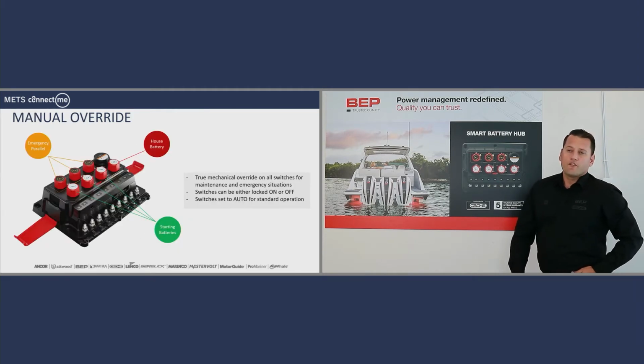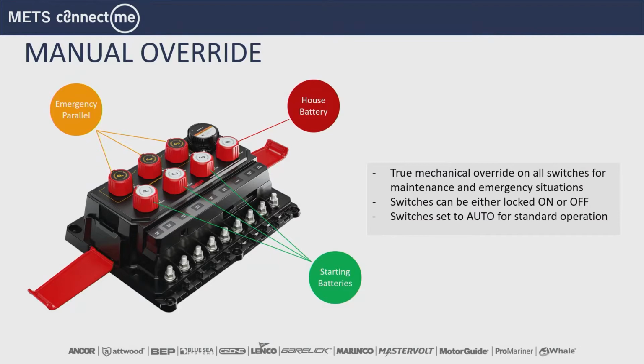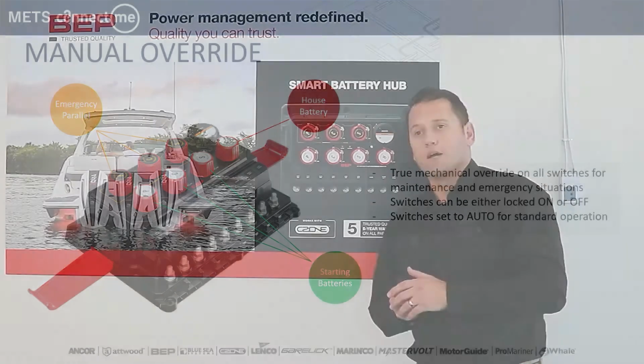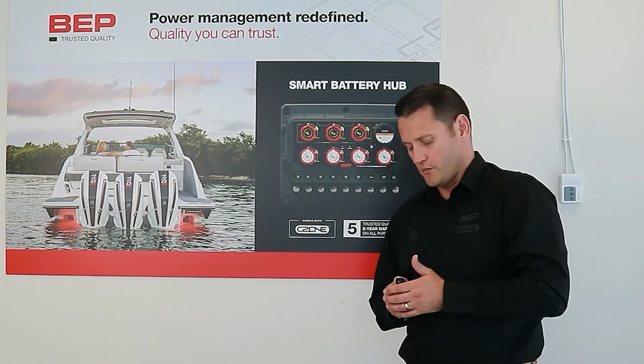So the manual override we have on the Smart Battery Hub is we've got remotely operated switches, but we also have physical manual override on all of the switches for safety and maintenance situations. So the 3 engine battery switches can be manually overridden to on or off, as can the house battery and also the emergency parallel switches. So for any emergency situations, you can lock the switches on, or you can actually lock them off if you don't want them to accidentally be turned on while you're servicing the boat.